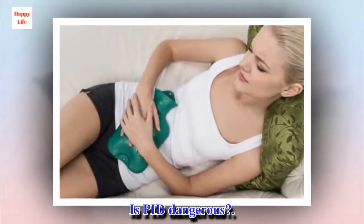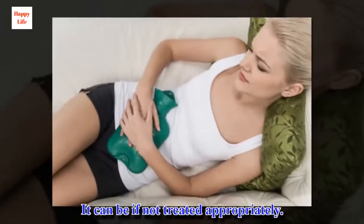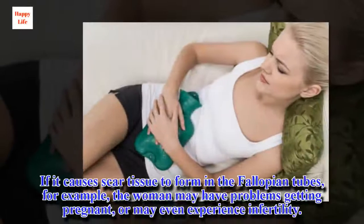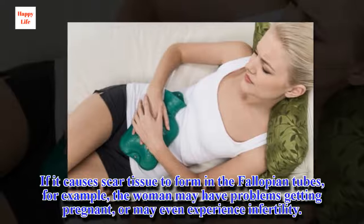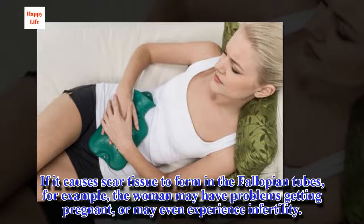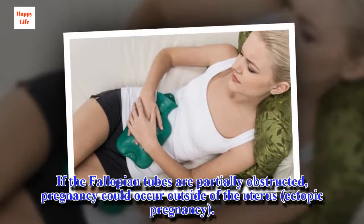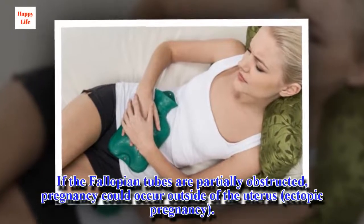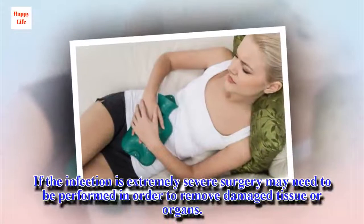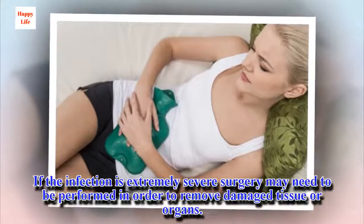Is PID dangerous? It can be if not treated appropriately. If it causes scar tissue to form in the fallopian tubes, for example, the woman may have problems getting pregnant, or may even experience infertility. If the fallopian tubes are partially obstructed, pregnancy could occur outside of the uterus, an ectopic pregnancy. If the infection is extremely severe, surgery may need to be performed in order to remove damaged tissue or organs.